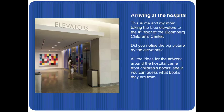This is me and my mom taking the blue elevators to the 4th floor of the Bloomberg Children's Center. Did you notice the big picture by the elevators? All the ideas for the artwork around the hospital came from children's books. See if you can guess what books they are from.